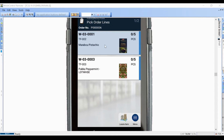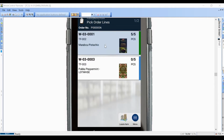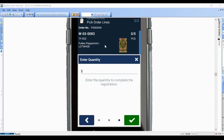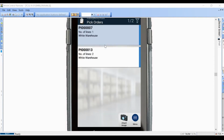Scan the bin first or the product first, up to you. And then, of course, validate the quantity we're picking. And the same with our lot number tracked item: scan the product and the bin. And then, of course, we need to scan the lot number for full tracking, like so. And again, validate the quantity. And then we're good to go and ready to post. And as soon as I post this, the pick is registered as being picked basically within the ERP system.